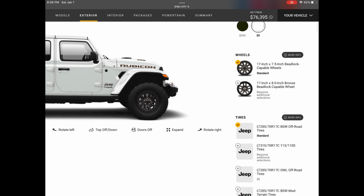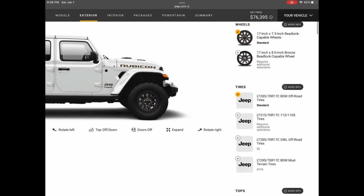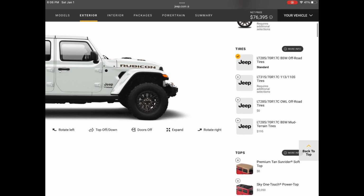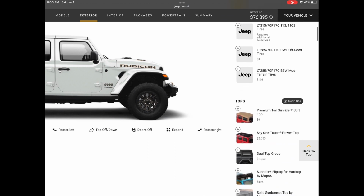And the next section is wheels and tires. So the 392 comes standard with a 17 by 7.5 inch. These are not beadlocks. They are beadlock capable. And then you get the 17 by 8 inch if you move up to the Extreme Recon package. All the tires here are 33s with the exception of the 35s that come with the Extreme Recon.